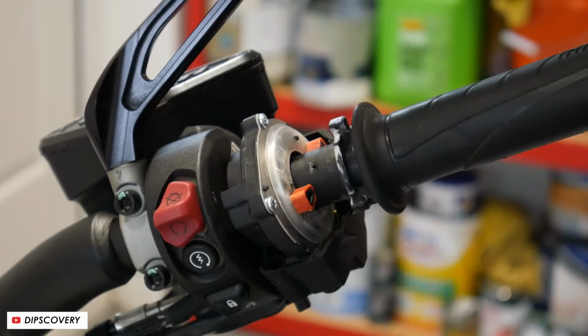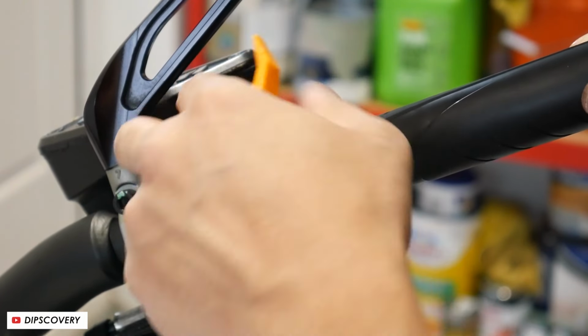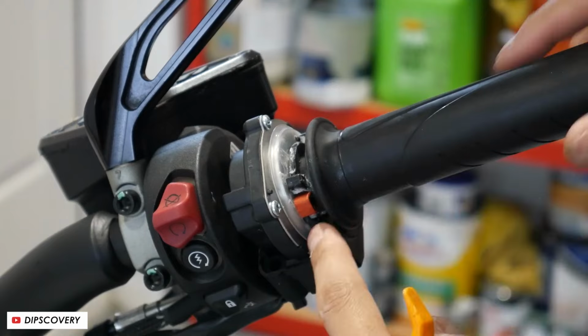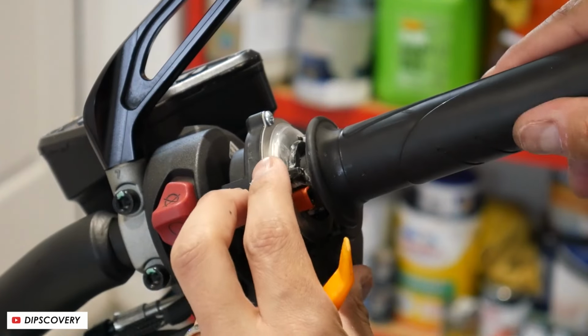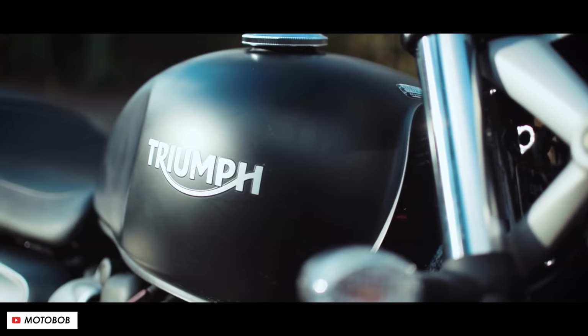So quite a good little mod if that sort of thing bugs you. And I think they're only like 30 quid or something, which in the grand scheme of things, if it's a bike that you ride every single day, is generally not too bad. Although, it is a mild improvement to the feel of it. But like I said, I wouldn't expect it to fully eliminate that problem.